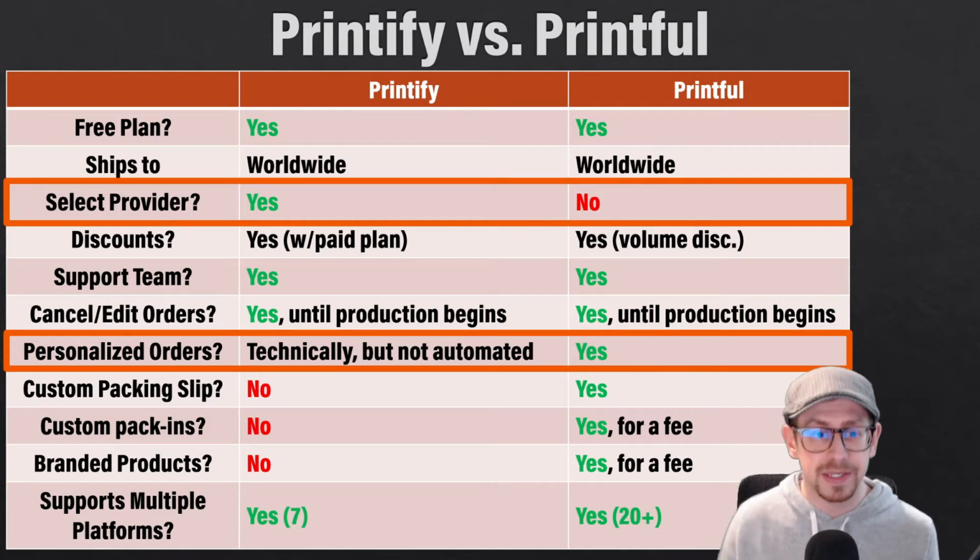On Printful, you basically have the opposite experience. If you select Printful, Printful is your fulfillment partner. Their fulfillment centers are in-house, so to speak, even though they're spread out all over the world. They have fulfillment locations in the US, Mexico, Canada, and the European Union. So they also can give you that worldwide fulfillment experience if you're selling in other countries, but there's no selection of the actual fulfillment partner itself. It is all just Printful.